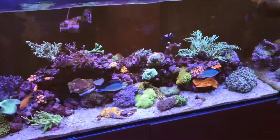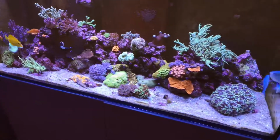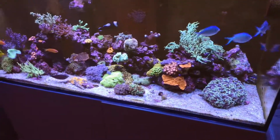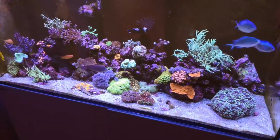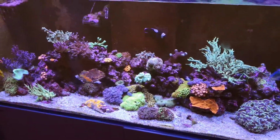But as for the rest of the system, yeah, it's all good. Corals seem to be okay. They seem to be thriving, seem to be growing. So I'm not really sure. I'm going to have to figure something out and see what's exactly going on.